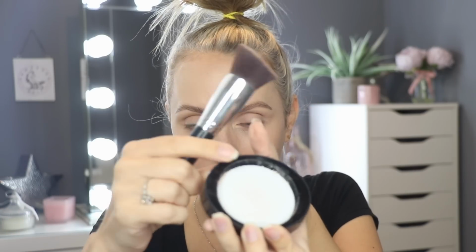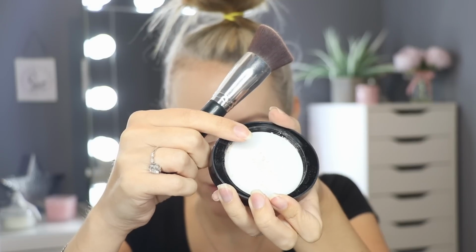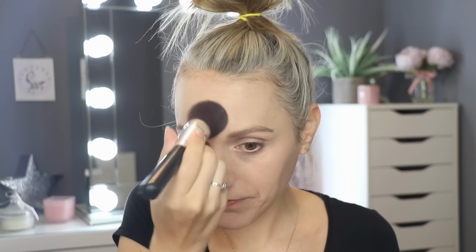So I'm just going to take my Precision Face Brush from Bare Minerals, knock off any of the excess from the powder. This has got a great lid, by the way. It's great for just tipping out the smallest bit of product in there. And I'm just going to dust that on my cheeks. And that really does disguise the pores a little bit.